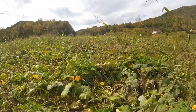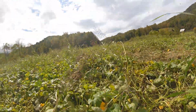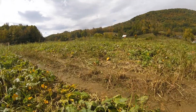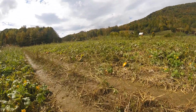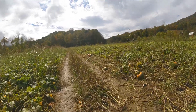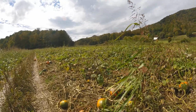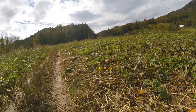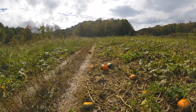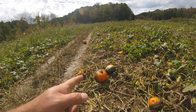But yeah, it's been an odd year, with the vegetables and produce. But there are some absolutely beautiful pumpkins in here. I just love to see them get ripe. I mean, we can walk right here. Occasionally we'll cut one that's a little on the green side and just leave it laying in the field right there.